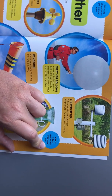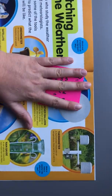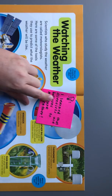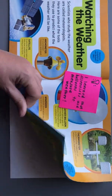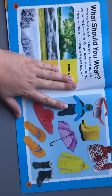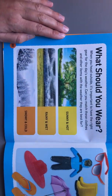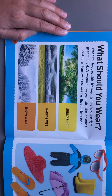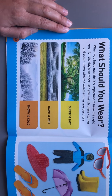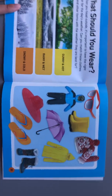What is today's weather where you live? I'm going to add another sticky note about this weather balloon. I wrote down that I learned something new. I learned that scientists use balloons to measure weather. What should you wear? When you head outside, it's important to have the right gear for the day's weather. Can you match these clothes and other items with the weather they are best for? Sunny and hot, rainy and wet, snowy and cold.